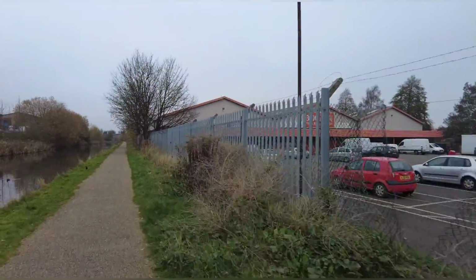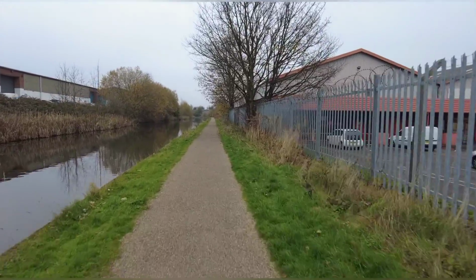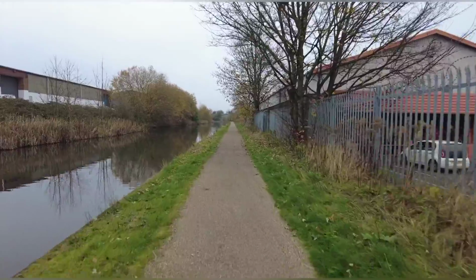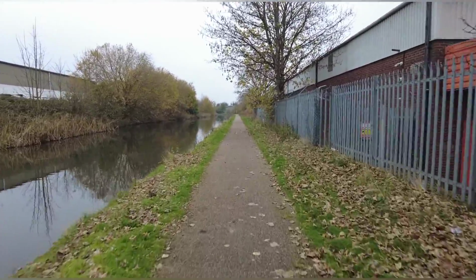Well, I don't think what I want to show you is too far. So I think we'll actually make it down to there. Let's just keep on going and I'll rejoin you when I get to that little loading wharf.